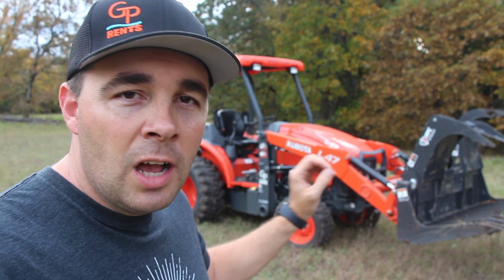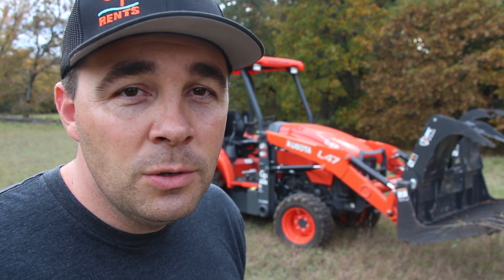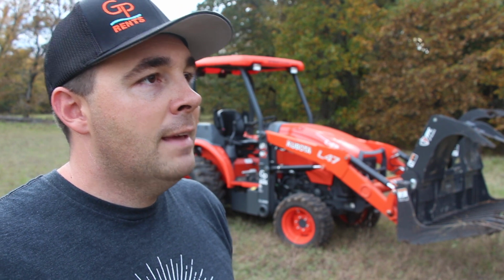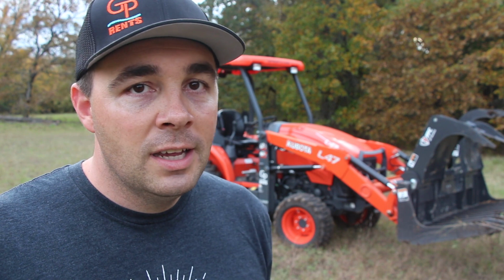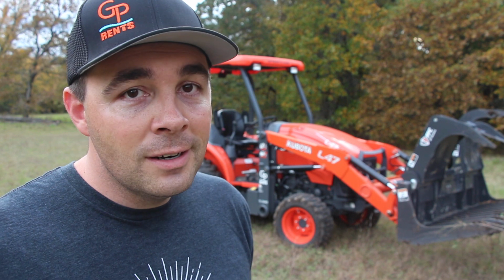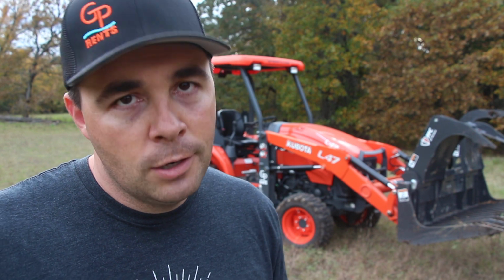There's so many different options. Implements are endless. And having a place like GP Rents or Great Plains Kubota or whatever your rental place is close to you, you can go rent implements to put on your equipment. And that, to me, is amazing because implements are expensive. We all know how much it costs to pay for those things. Depending on what you want, you're going to spend anywhere from several hundred to several thousand dollars per implement. If you're only going to use it a couple days a year, go rent the thing. So reason number two was you can just rent what you need when you need it. You don't have all those different implements laying around all year sitting there rusting.